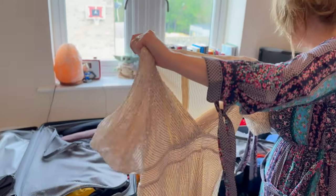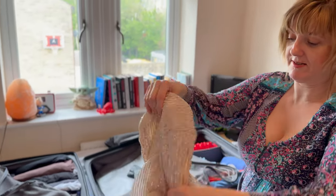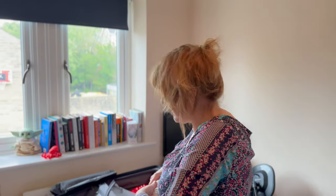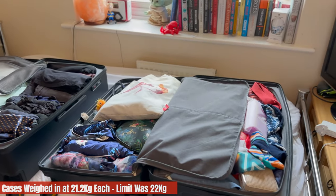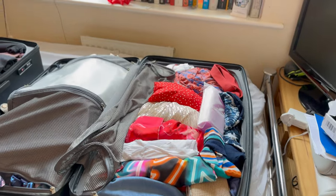I'm taking another sparkle. Oh, that's a lovely sparkly dress. Yeah. Another sparkle. You need the sparkles for a Virgin Cruise. Right, I'll be back soon. All done? Mm-hmm. Oh, lovely packing. All the sparkly things. Yes.